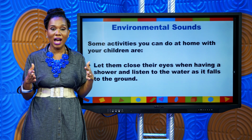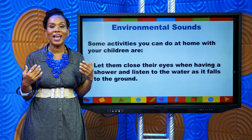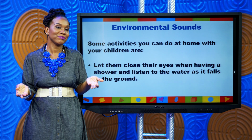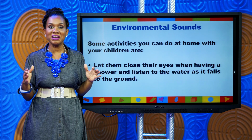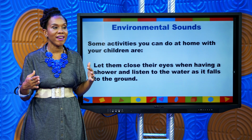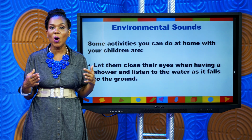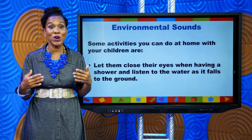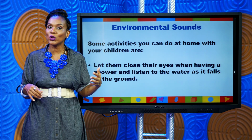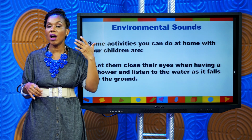Going into the shower and closing your eyes and just listening to the water as it falls on the ground helps your child build those skills that help them to read. It might be a little different to what you may have learned in school, but every day information is developing. Every day new information is coming to the fore about things that help us to learn and to learn better. And this is a good relaxation tool, but it's a good tool to help build your child's auditory pathways that are within the brain.